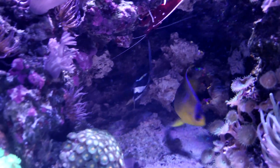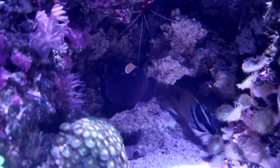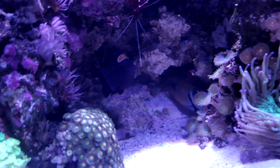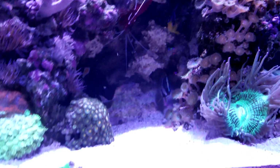These two seem to be good pals, though, the angel and the fox face. And you can see there he is just saying his quick hello, but he fights with the fox face a lot, and I'm trying to explain to him, but he doesn't seem to understand that, dude, you're an idiot. That fox face could stab you and kill you with his poisonous spikes.